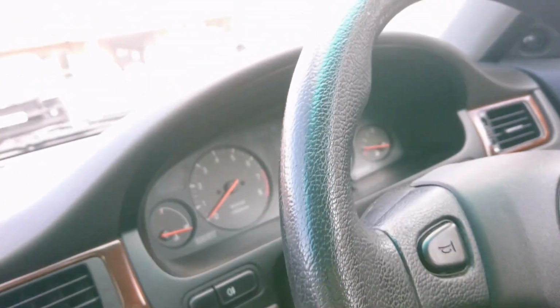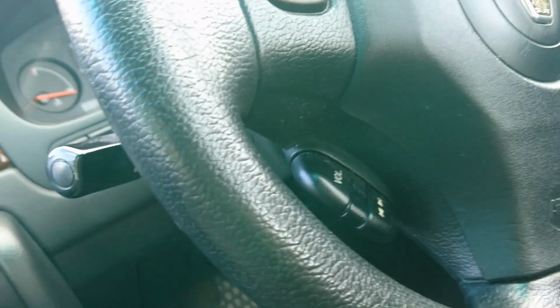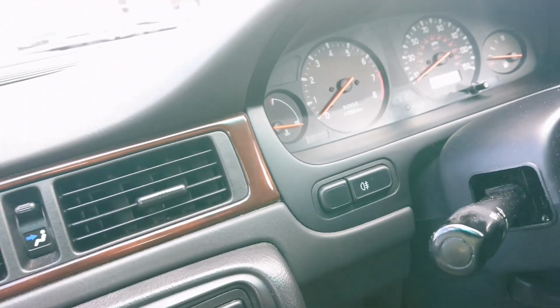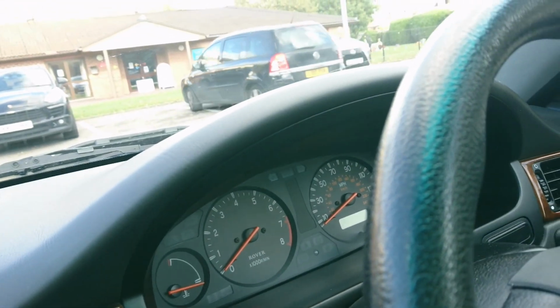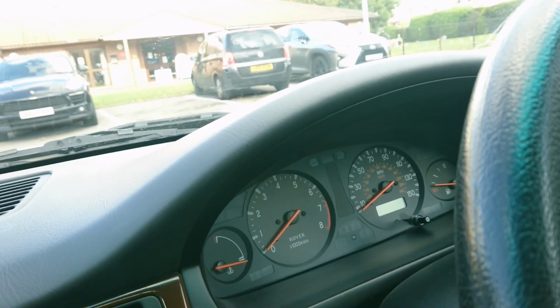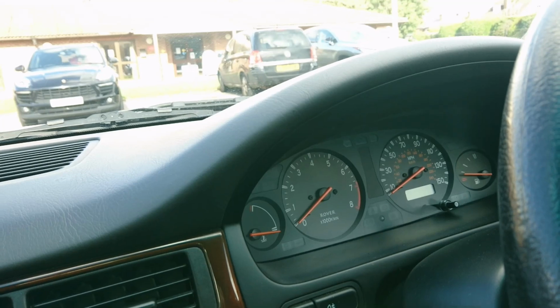But this being the base spec, it's a plastic steering wheel, no leather trim at all. No front fog lights, and the earliest style of instruments that 45s use. I don't know why they changed the dashboard to the 75 style white ones, but I just prefer those personally. That's just the way that I am.